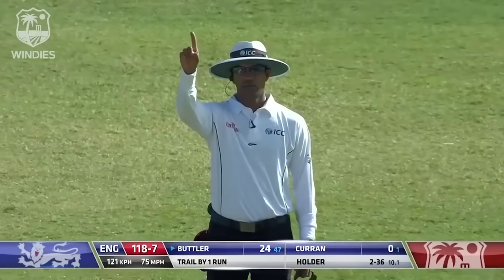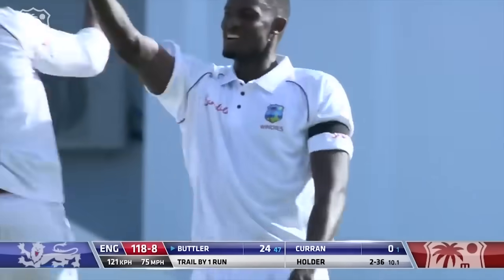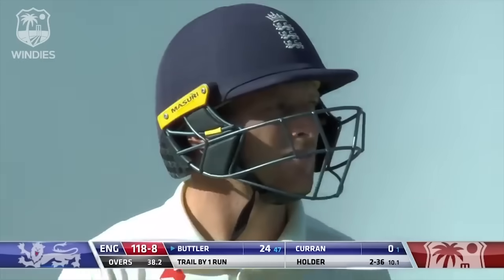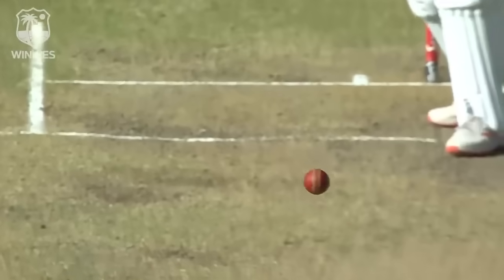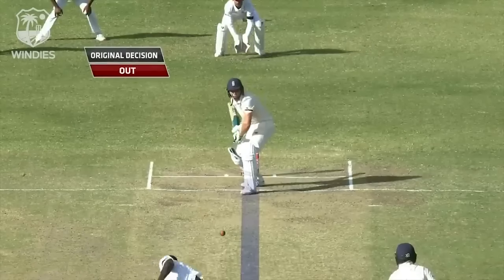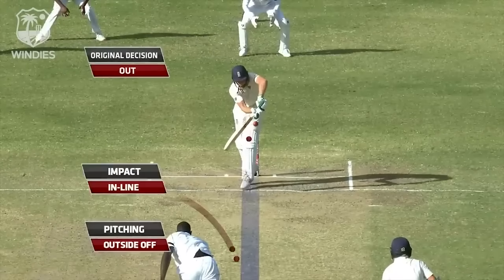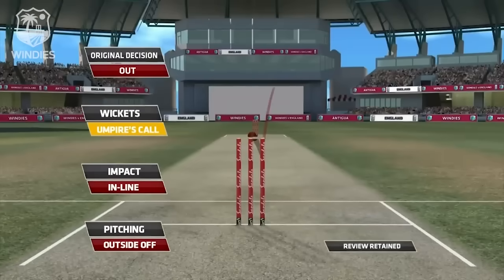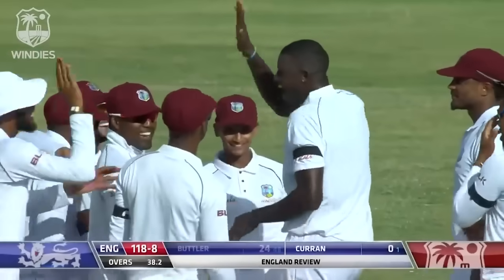He likes it. Given, and Buttler must review. Height is the issue here, surely. There's clearly no bat involved there, so I'm happy to go to ball tracking. Ball tracking coming now. Impact is in line, hitting the wickets, umpire's call. So you'll be staying with your decision.